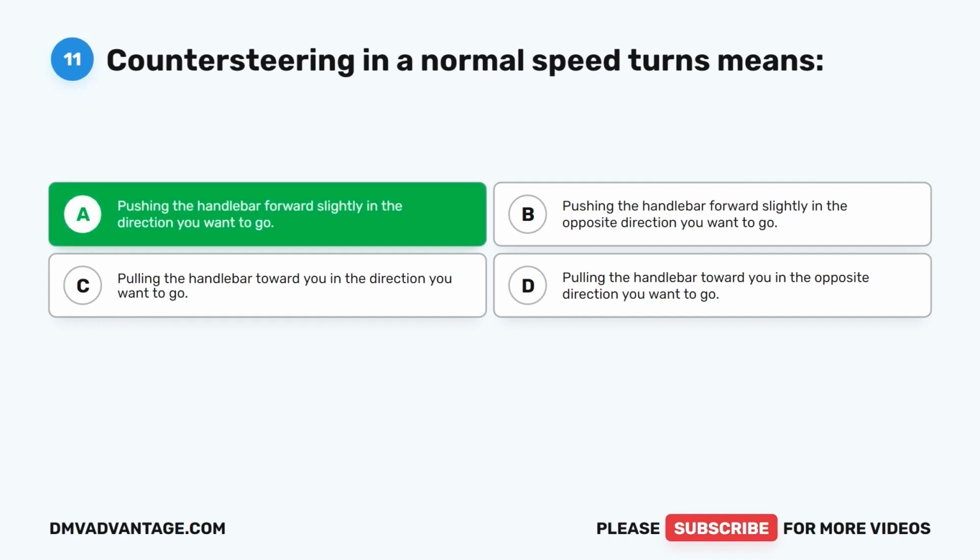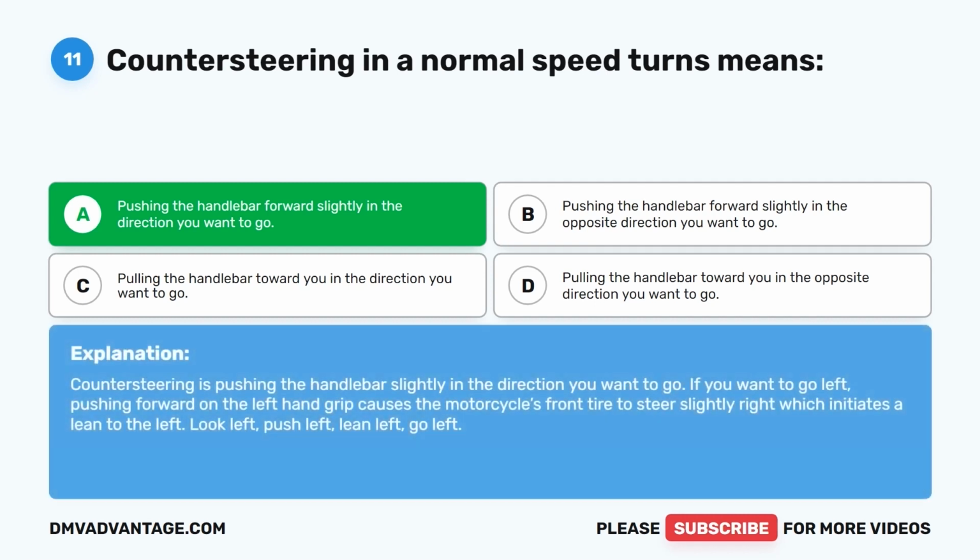The correct answer is A. Pushing the handlebar forward slightly in the direction you want to go. Countersteering is pushing the handlebar slightly in the direction you want to go. If you want to go left, pushing forward on the left-hand grip causes the motorcycle's front tire to steer slightly right, which initiates a lean to the left. Look left, push left, lean left, go left.